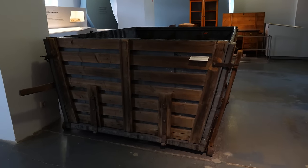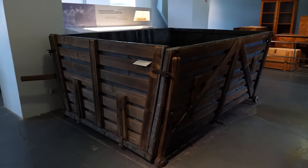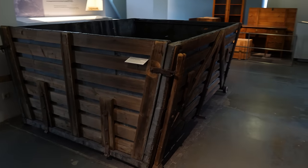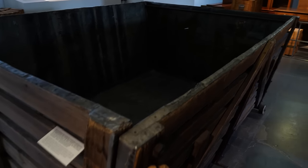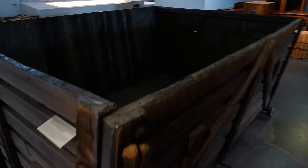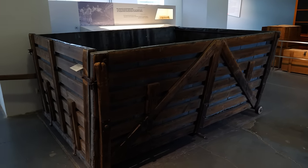We talked earlier about the vast number of Soviet prisoners who were brought here to Buchenwald and who were executed here. This is a zinc-lined cart that was built to transport the dead prisoners to the crematorium, where, of course, they would be cremated, and then the remains quickly disposed of.